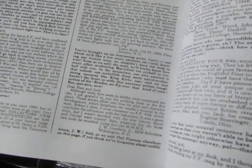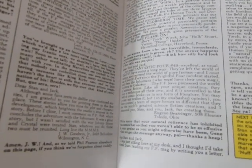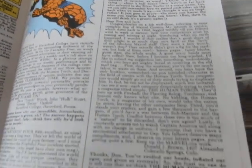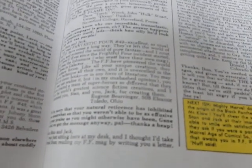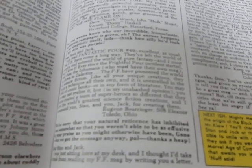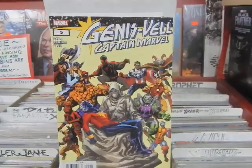Larry Bush is in here. Dave Torch. John Hulk Stewart. Vernon Doom. They're from college. I think Farber College. Don Brown. Oh, look, somebody from Toledo, Ohio, man. Look at this. Eugene Behringer lived at 508 Eleanor in Toledo, Ohio. Does anybody know Eugene out there? That's pretty cool. I never knew that. Every once in a while I see people from Toledo, Ohio. Dude from Toledo, Ohio, man. That's awesome. Very, very cool. That right now is probably the coolest thing in the book.